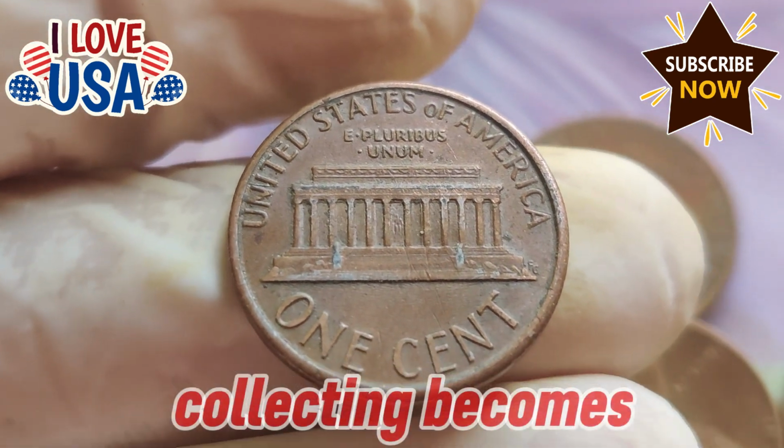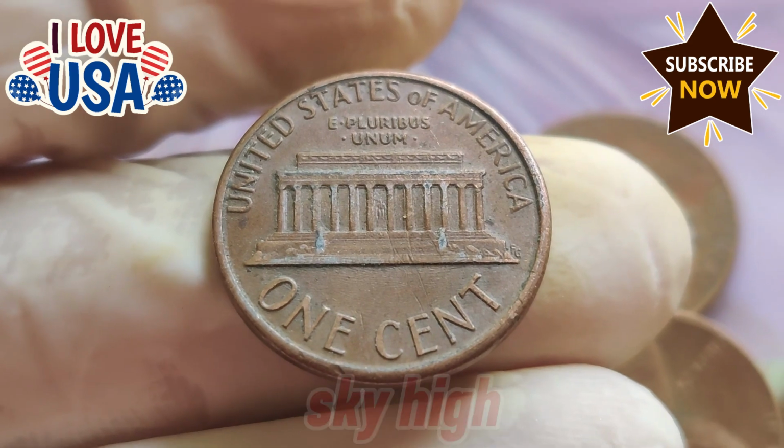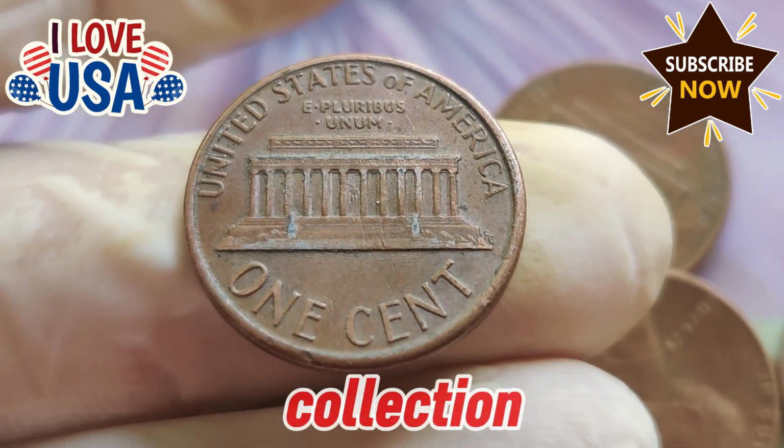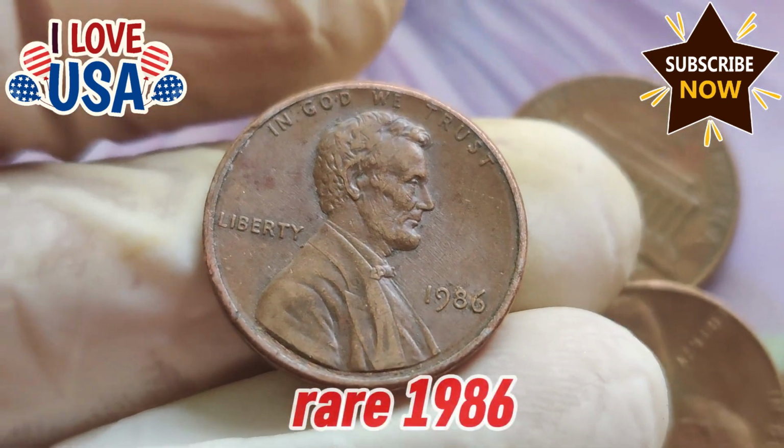As coin collecting becomes more digital and more global, ultra-rare coins like these can fetch sky-high prices from elite collectors who want a centerpiece for their collection. Part 5. How to identify a rare 1986 penny.